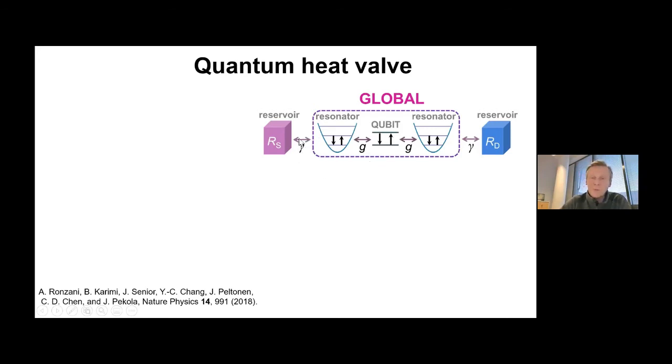If you now make this gamma weaker than the inter-system coupling G, the coupling between the qubit and the resonator, then what you can imagine is that you have a combined or hybrid quantum system, which then talks to bare baths at the left and right. And in this case, it's also possible to characterize this system. First of all, we did that by spectroscopy, by making this coupling vanishingly small by removing these resistors and looking at the levels of this three oscillator system.